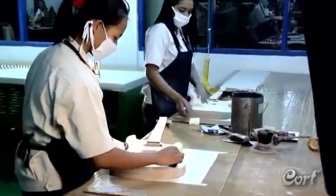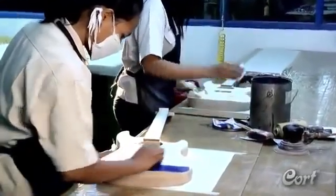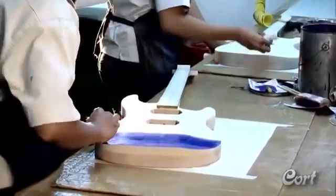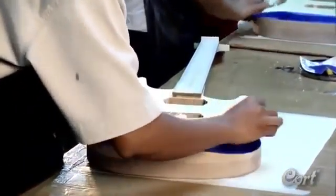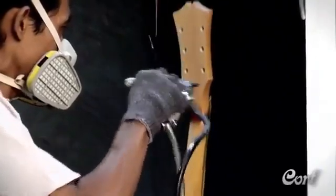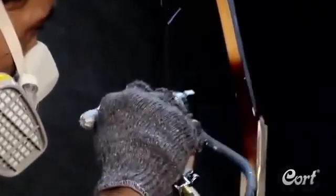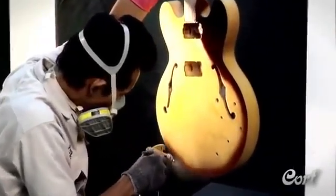For many guitars, the next step is hand staining. This process is especially important on models with exotic wood tops, as it will accentuate the look of the special woods, like flamed and quilted maple. For other colors, the painting process includes a visit to the paint booth. This is where highly experienced painters will apply various colors, including hand-painted sunburst finishes.